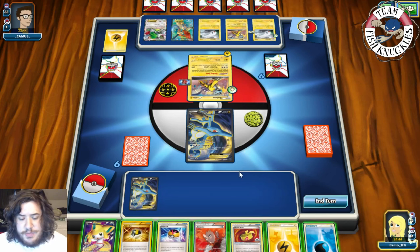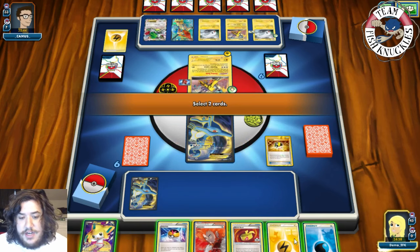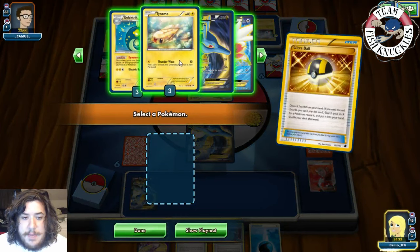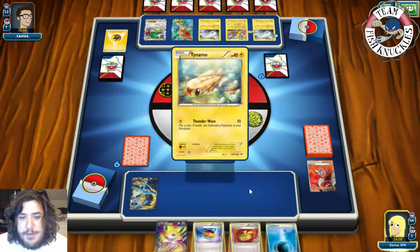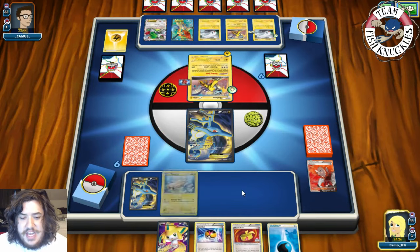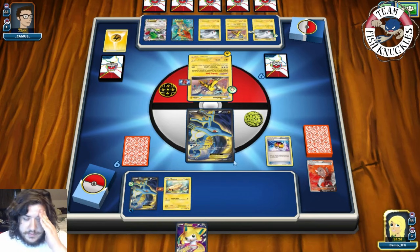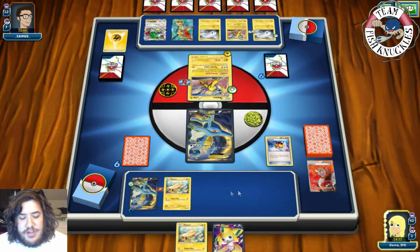Alright, so we get an Ultra Ball. I'm going to Ultra Ball, discard Lysandre and a Lightning Energy. And with this, I'm going to grab a Tynamo. We could have grabbed a Keldeo, but I kind of want to save it, so we'll grab the Tynamo. Put that down. Put a Muscle Band, Water Energy, Level Ball. And with the Level Ball, we'll grab another Tynamo. Put that down on the field, okay.